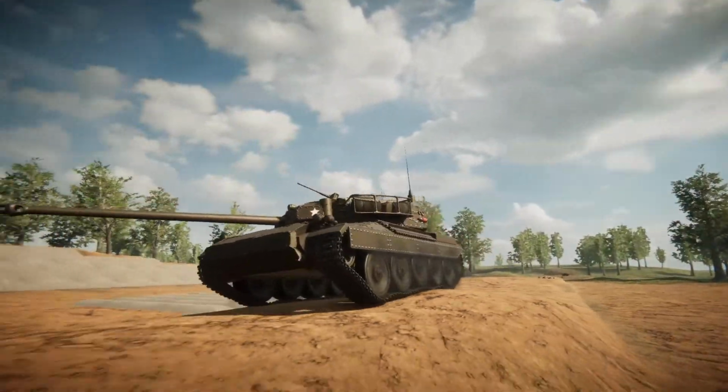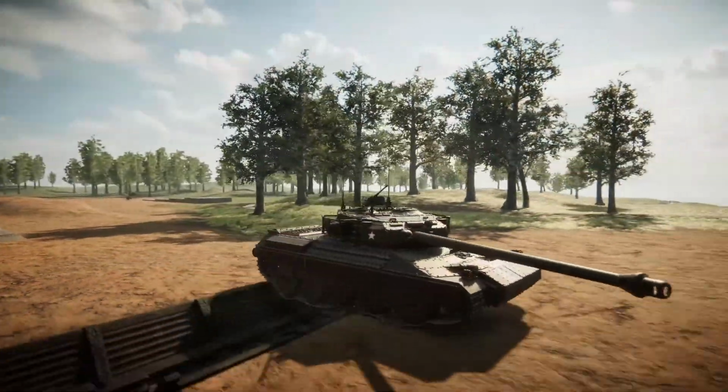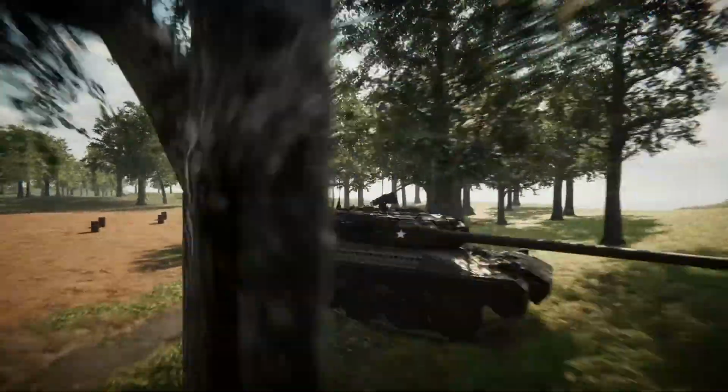This Norwegian design came into being during World War II in order to prepare for a possible German invasion. It was used in a limited capacity. The US and UK also purchased a few for their own service.